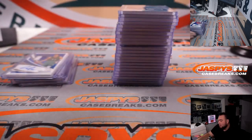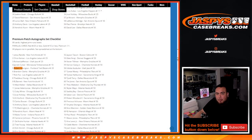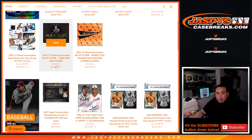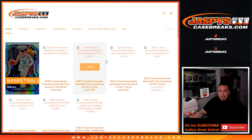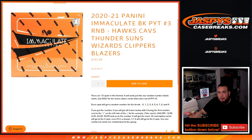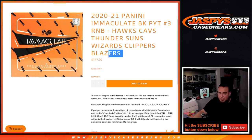Number 3 sells out with a little random number block. So some of the pretty pricey teams were all put up in a random number block, as you can see right here. 4 left in each one, so you get a piece of the 76ers, which were $800, Nets $300, Heat and Pacers, Heat $250, Pacers $80, for a total of $142.99 altogether. And then this one has 7 teams, pretty much around the same price point. $300 Hawks, Cavs, Thunder, Suns $250, Wizards $150, Clippers $150, Blazers $130. So most of these teams are all over $147 each, and that's 4 left there.